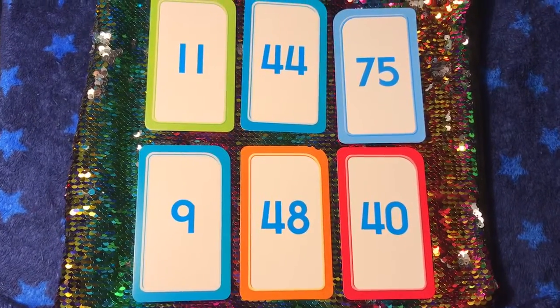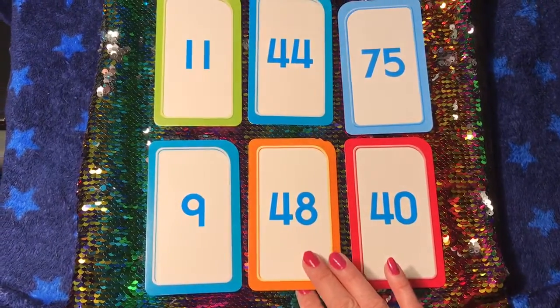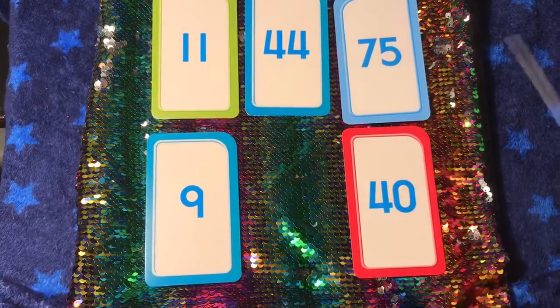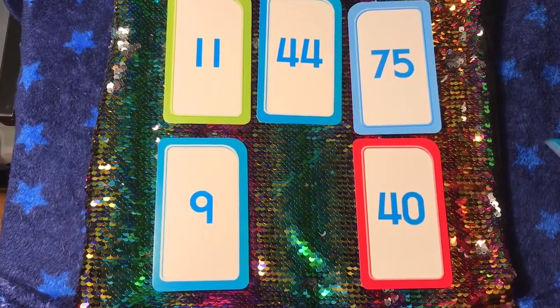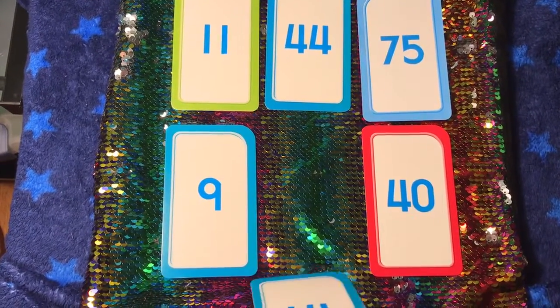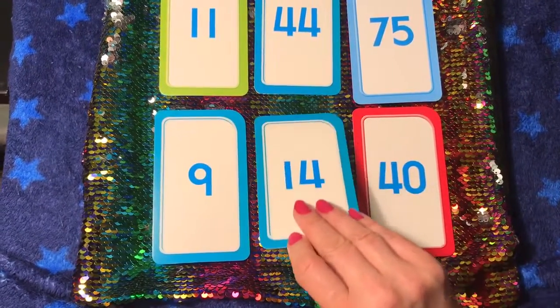48. I bet some of you got that first thing. That's good. You got that one? Give yourself a pat on the back. Let me replace it. There was no shell behind that one. So if you guessed 48, you were wrong.